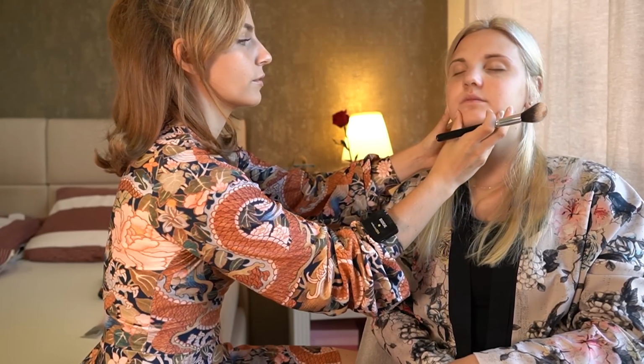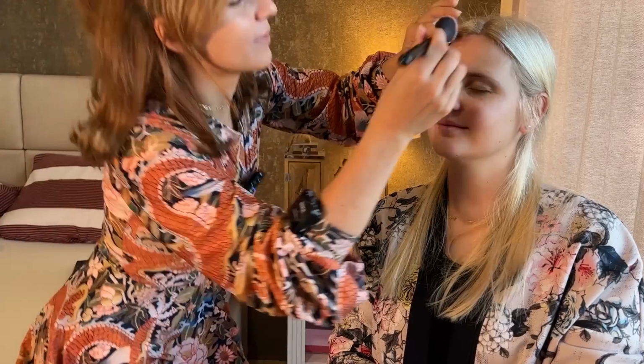Okay, perfect. So now that we have the layer, I'm going to start with the makeup now. So I'm just going to be applying it. Just going to tilt your head like this. Yeah, that's perfect. Okay, perfect.